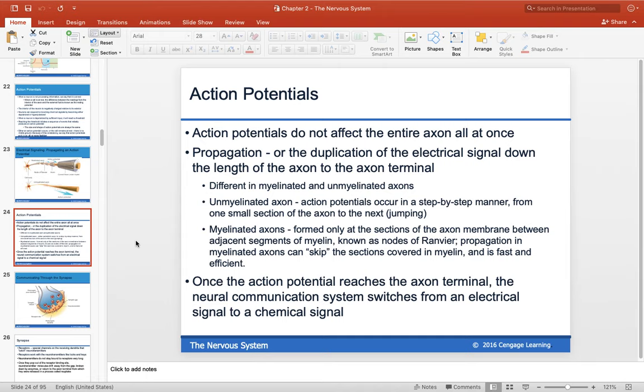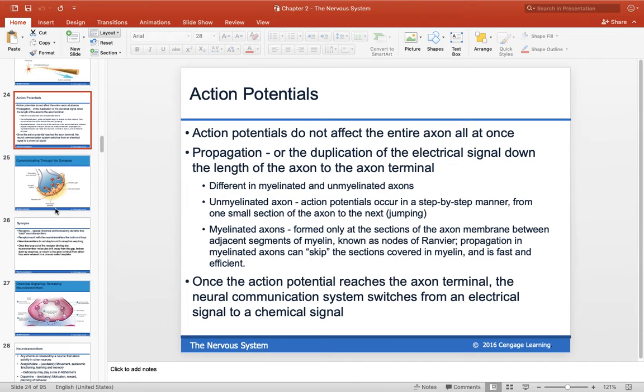If it's a myelinated axon, then it only has to be formed at the sections between the myelin. These are called the nodes of Ranvier. And the propagation can skip these different sections that are covered in myelin, and it's fast and efficient. Essentially, they get to skip 10 of the doors at a time. They just go boom, boom, boom down the axon. Once the action potential reaches the axon terminal, the neural connection system switches from electrical to chemical and allows those neurotransmitters to cross the extracellular fluid of our synaptic gap.